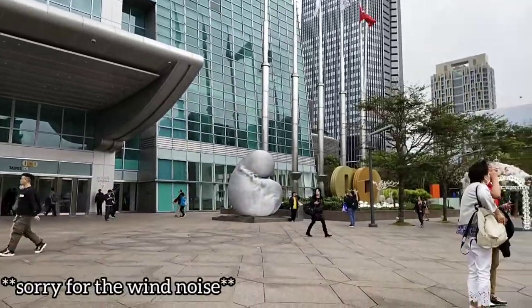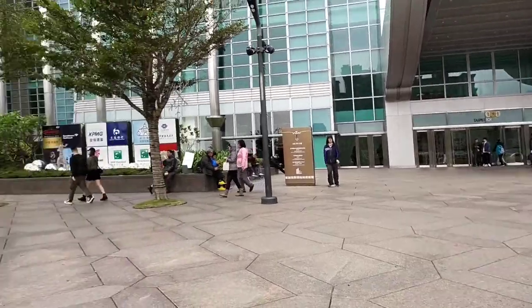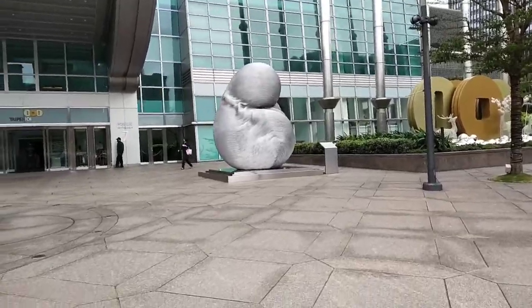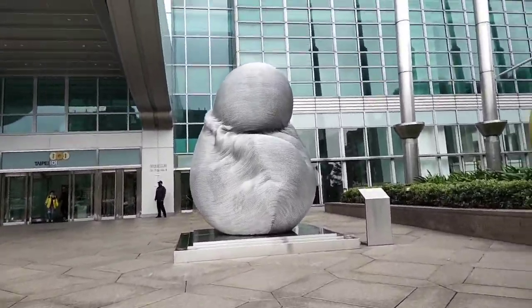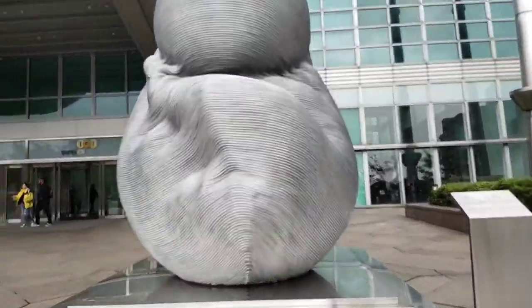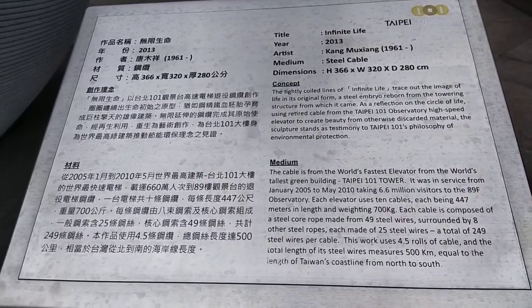This is the very entrance of the Taipei 101. It's so tall. There's that. Hey, hello! Weird looking guy. Let's see what it's about. It looks like steel. Okay, here we go. Infinite Life.